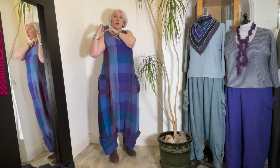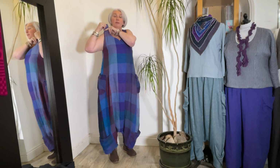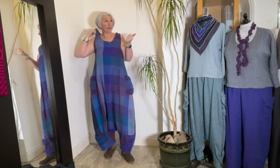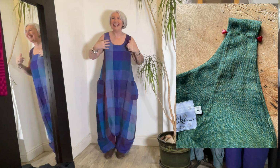I could put some pins across where I've nipped the fabric double, and I'll show you the picture of what that looks like. I keep pointing there. That's what I do when I sit down with the knitting section.